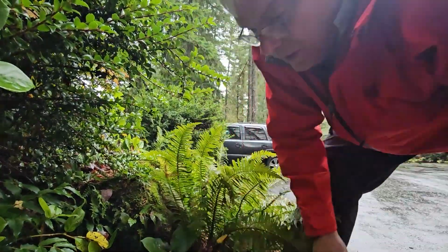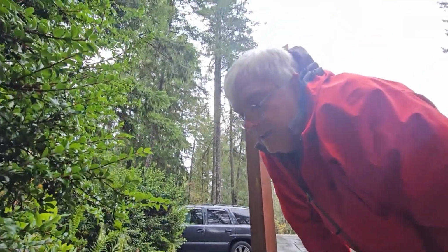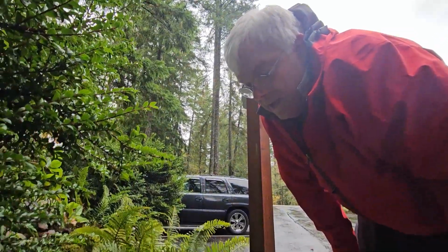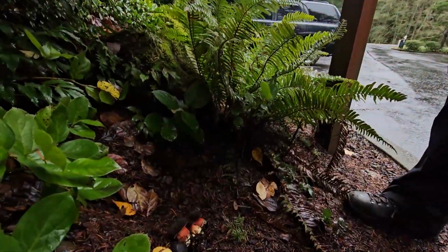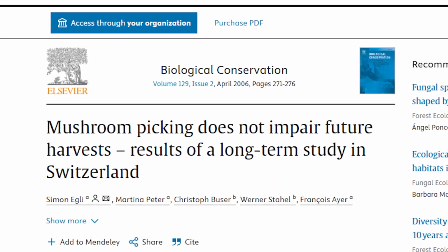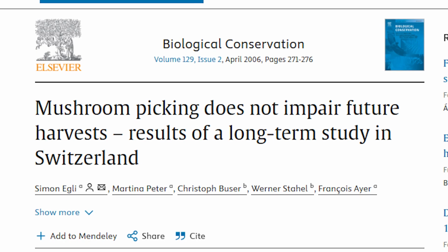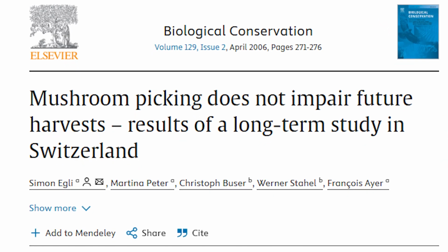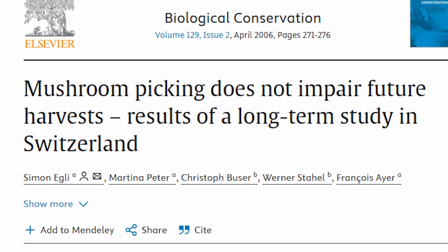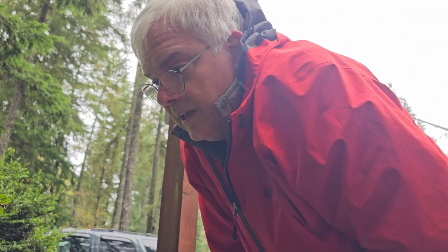So the thing is, based on what science we have on the cut or pluck and age and all that sort of stuff, we don't have a lot of evidence. However, there's been one study in Europe, everyone calls it the Swiss study. It's been going for many decades, whereby in a forest that they have sectioned off plots, they quite literally go in during this study all throughout the entire growing season and pick all the mushrooms, all the species. And again, it's been going on for decades.